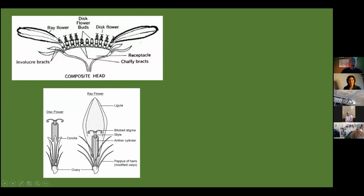Okay, we've got a tiny little quiz here. If this is the ovary, the female part, we'll start on the other side. So here's the stigma, the style comes up and branches out. So that's the female part. As we go out, we get to the male part that has to be the stamens. In fact, the anthers are all fused together into a tube.